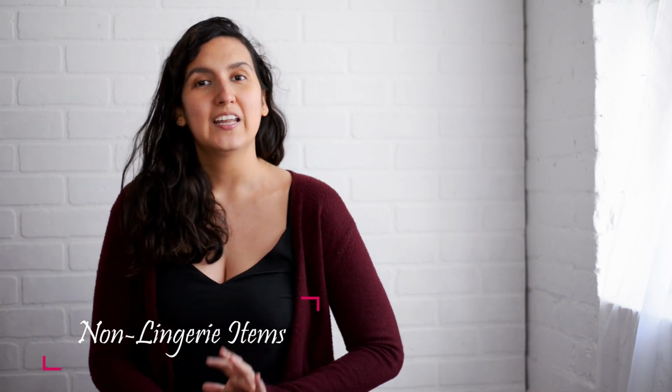Number 3. So if you feel that these might not give you the kind of coverage that you're looking for, never fear. There's always options that are a little bit more covering or a little bit more modest. So some of those that I can recommend for you are a beautiful cozy knit sweater.